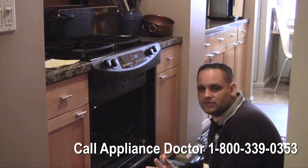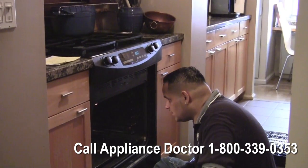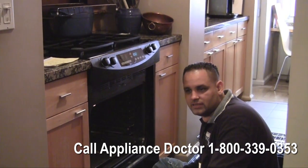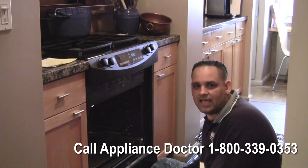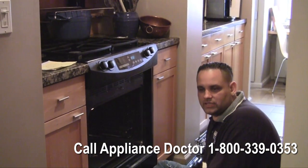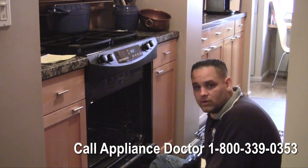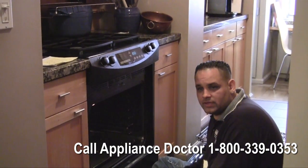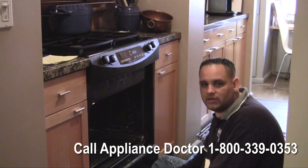if you don't get that glow or that resistance, then it's not going to feed the safety valve the power it needs to open up and send the gas through. That's called a delayed ignition, and when you get to that point, then it's time to change the igniter. So I'm going to take this apart and change the igniter, but we have to call the customer and give him an estimate of how much it is.